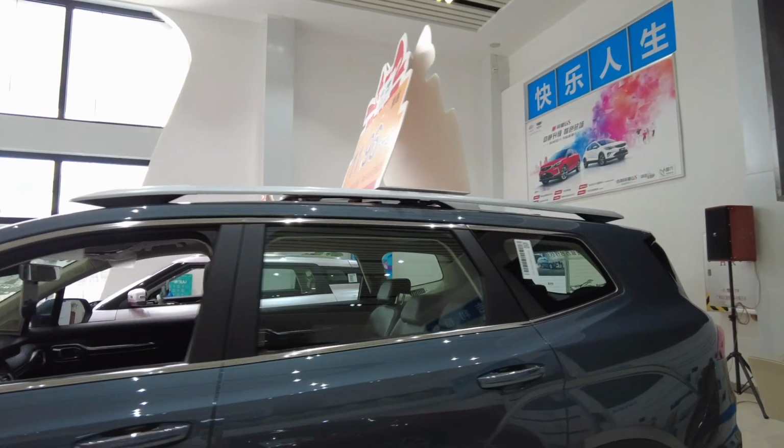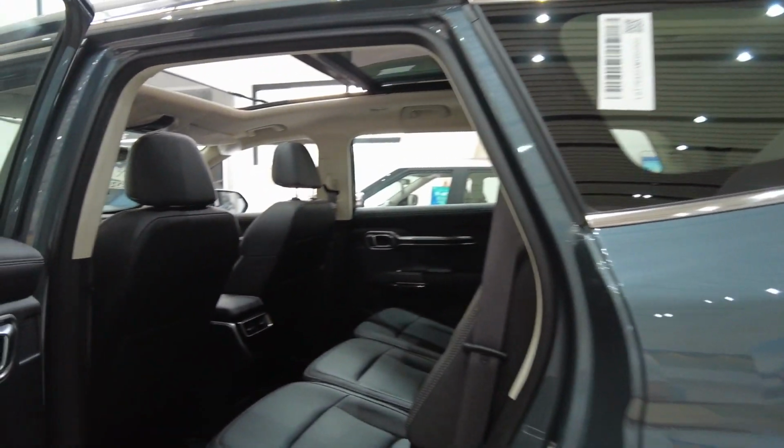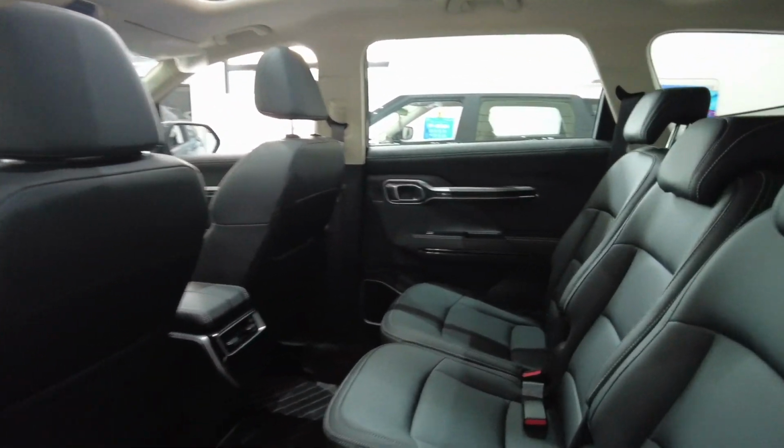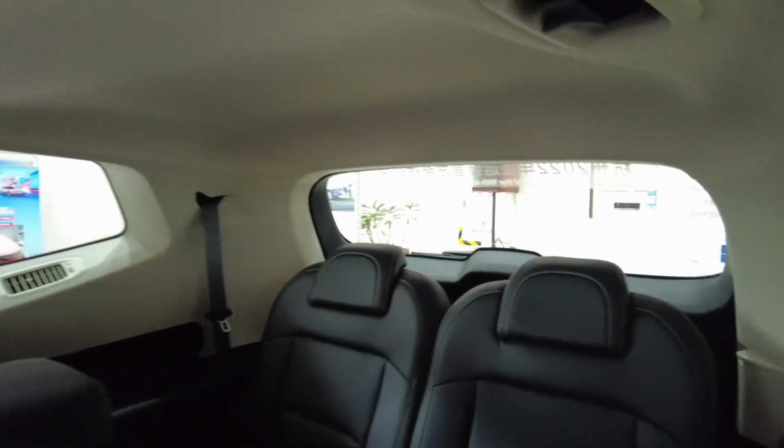Yeah, this is a 3-row seat. I mean, this is big. This is really big. A 3rd row back there. This is nice, guys.